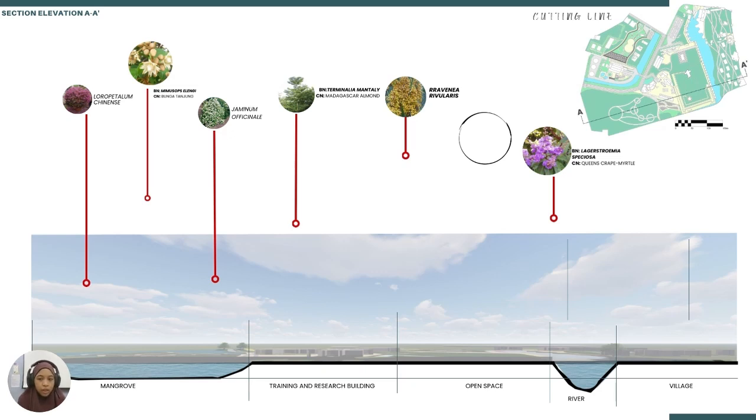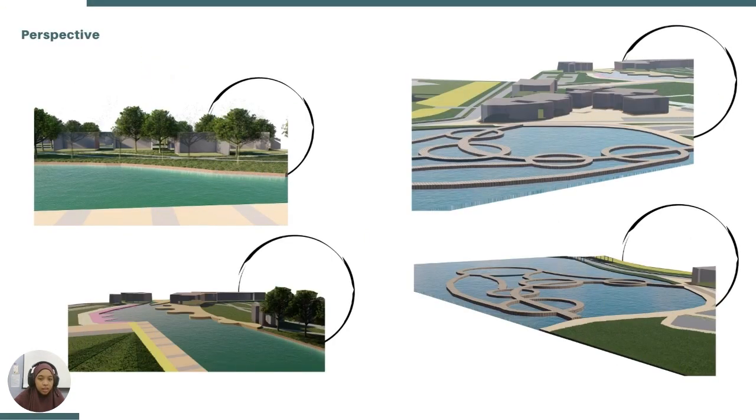On the mangrove forest area, I propose a walkway so that the community can feel the relationship between their soul and nature. The next slide is my perspective view of my landscape design at the site. It focuses on the river view and mangrove view.